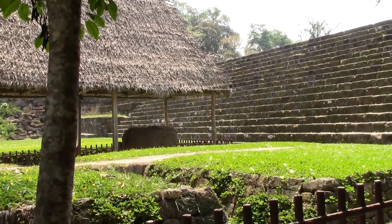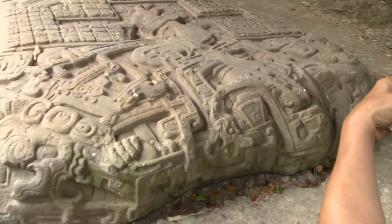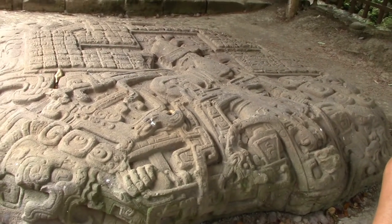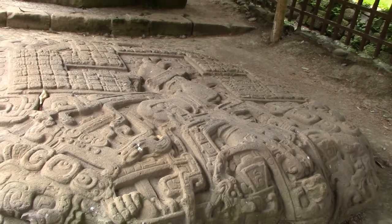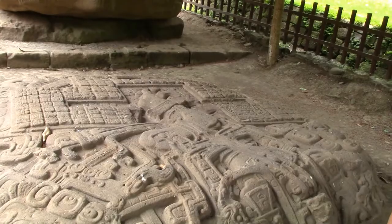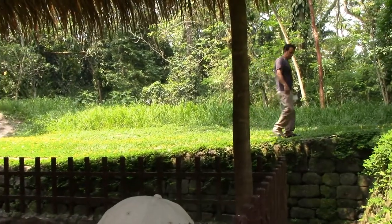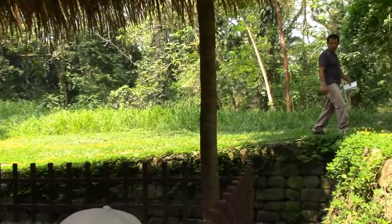I could have never told. This is the altarpiece here. The T-shape of the cave is the cave. Ants down here. How do you say ants? Hormigas.